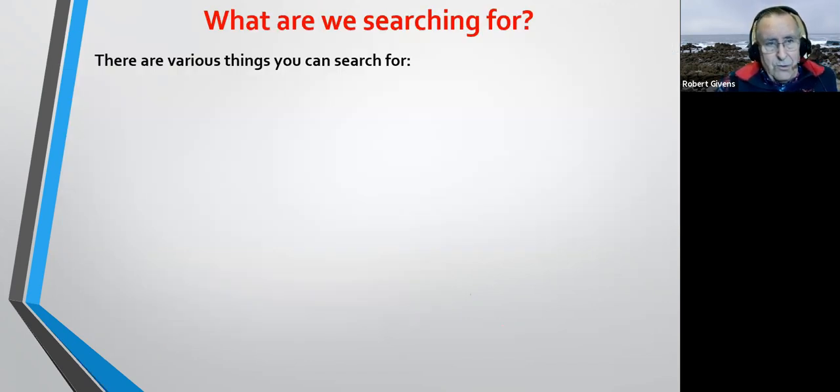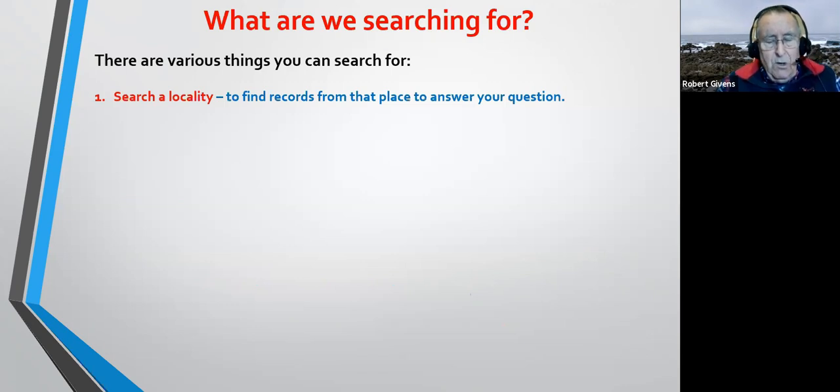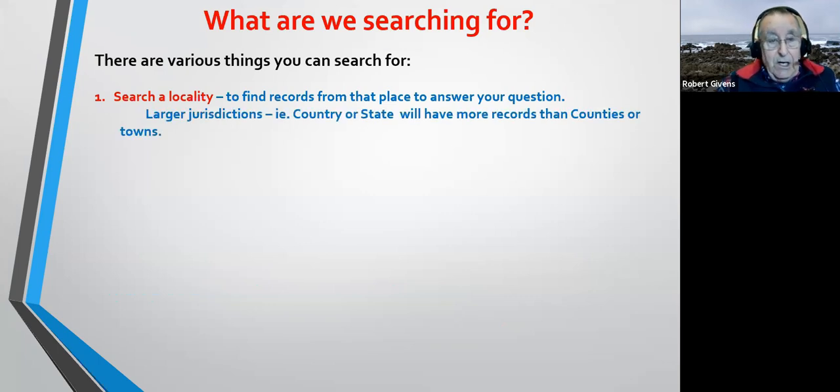Okay, so what are we searching for again? Various things we can search for. Mainly, we're probably going to search a locality because we're trying to find records that answer a question that we have about an ancestor. Understand that the larger jurisdictions like countries and states will have more records showing in the wiki as opposed to counties, towns, and things like that.